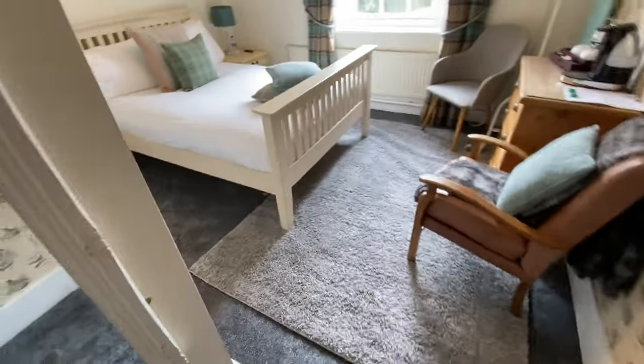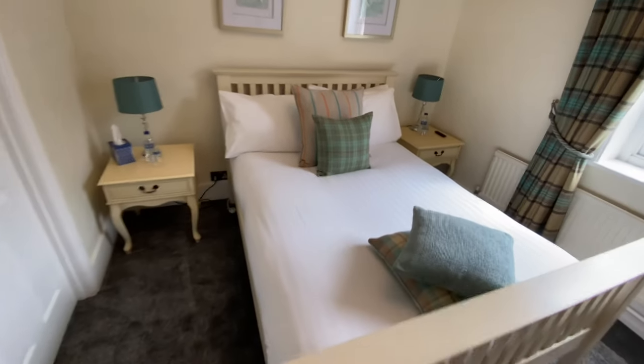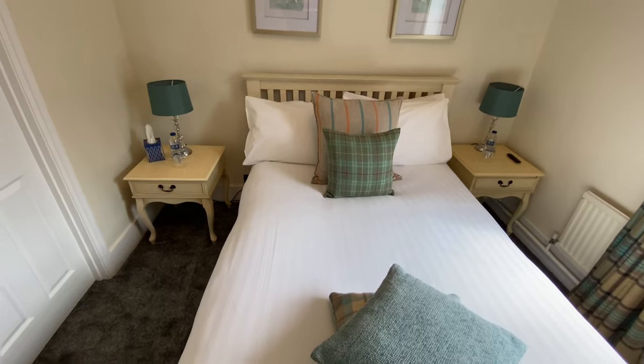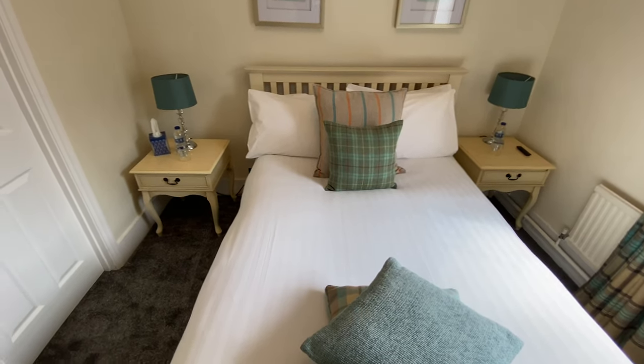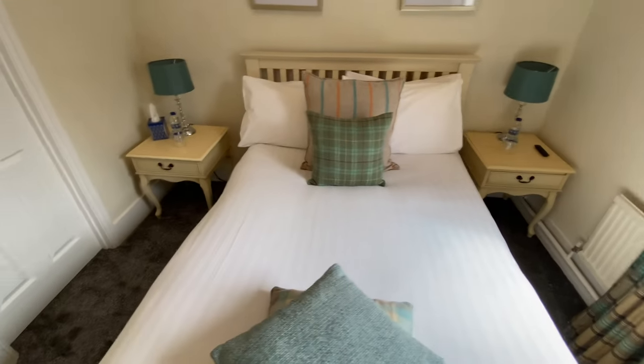Okay, so what do we get within the room? Well, we've got a double bed. It is a double bed. It's not a king size bed. It's a double. It's going to be for two of us. It's going to be a little bit of a squeeze, but we'll manage. We've got bedside tables on each side, and there are plug sockets on either side of the bed.